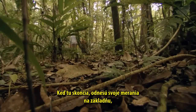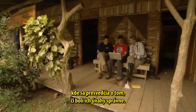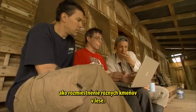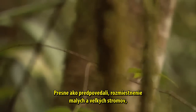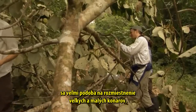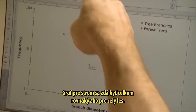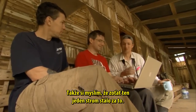When they finish here, they take their measurements back to base camp, where they'll see if their ideas hold up. So is this the tree plot, right? Yeah. The cool thing is that if you look at the tree, you see the same pattern amongst the branches as we see amongst the trunks of the forest. Very nice. Just as they'd predicted, the relative number of big and small trees closely matches the relative number of big and small branches. It's actually phenomenal that it is parallel. Yeah. The slope of that line for the tree appears to be the same for the forest as well. So I guess it was worth cutting up the tree. It was definitely worth cutting up the tree.